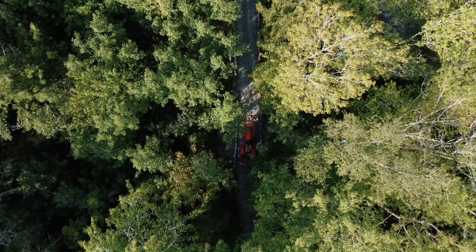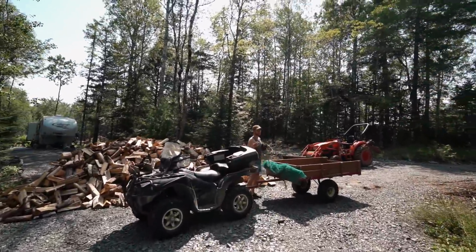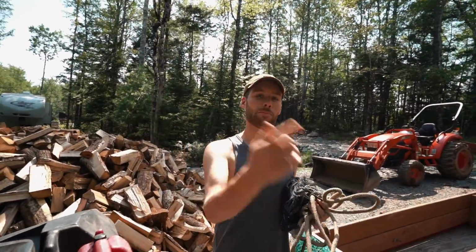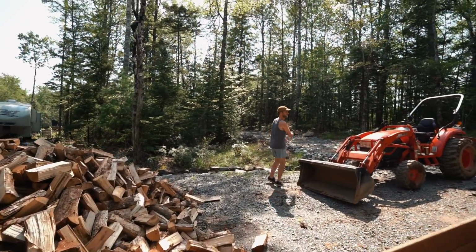Okay, so the first load of wood is down, and we've realized that that might not be the most efficient way to get it down because you can't really go very fast with the tractor. So we're gonna try using the tractor to scoop the wood, dump it into the trailer attached to the ATV, drive the ATV down, and fingers crossed that is more time saving. The bucket is big on the tractor, but it's not big enough that it's worth the drive down. The tractor moves really slow, but this ATV will just zip down the trail. She can easily do 120, so we're gonna get it down there in no time.